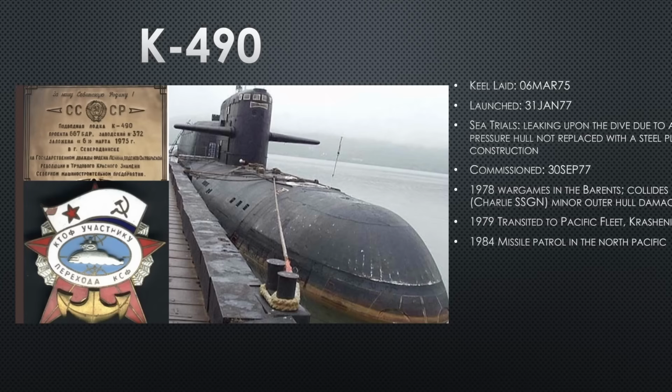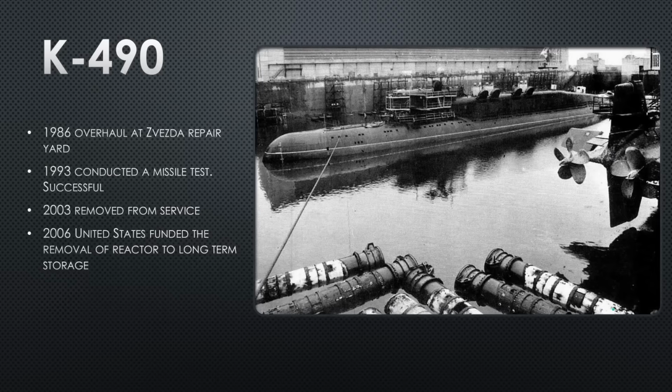Their first real public war game, they end up colliding with somebody. 1979, they're like, get out of here, go to the Pacific Fleet, so you stop running into our submarines and trying to sink in our Barents Sea. They sent them over to KRASHENINNIKOV Bay. And in 1984, missile patrol in the North Atlantic is her first actual missile patrol after her commissioning. 1984. Almost 7 years later?